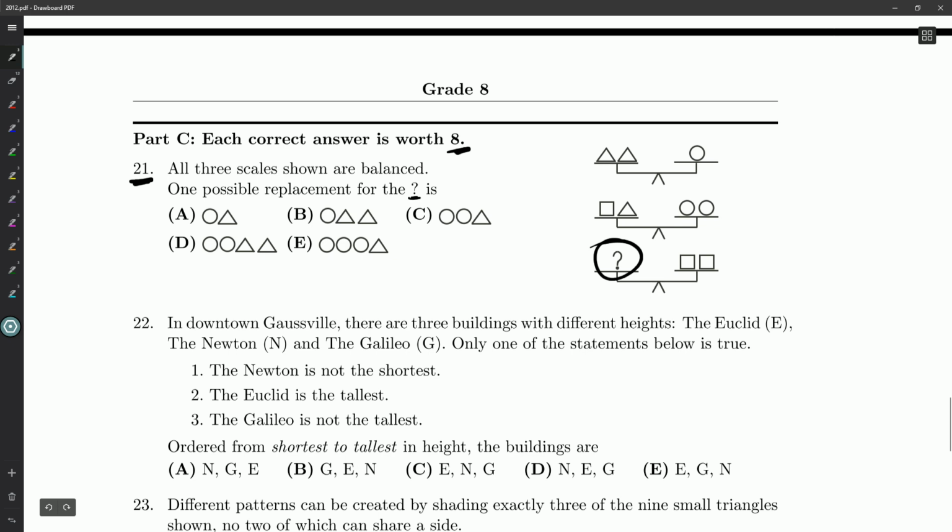Okay. So how can we handle a question like this? Well, the balancing scales are really telling me that this weight is equal to this weight, or this mass is equal to this mass. And so this is a sneaky way of really just giving me some equations to work with. So that first balance is two triangles weighs the same as a circle. I'm going to fill these in so I don't start confusing the circles with zeros. But that's what the first one tells me. Two triangles is the same as a circle.